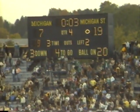It's over here at Michigan Stadium. The big upset. Michigan State beating Michigan 19-7. 5 seconds left. The crowd chants it off. Down to 1. The Spartans are euphoric. The ball game is over. Michigan State has beaten Michigan 19-7.